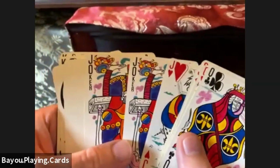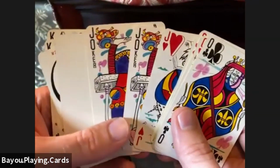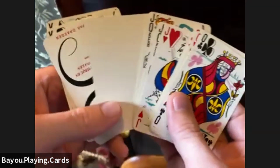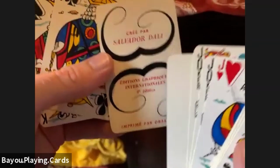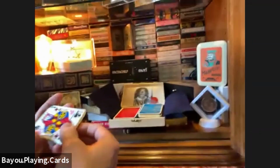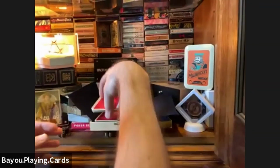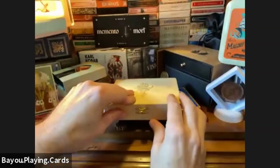So the first version, the V1s, I think were 67, and these are V2, which I think was 69. Yeah, here we go. Is that his mustache? Yep, that's his mustache. Second edition. Draeger Frères did the printing on that. Cool. I've never seen those. This is one of my favorites in my collection.